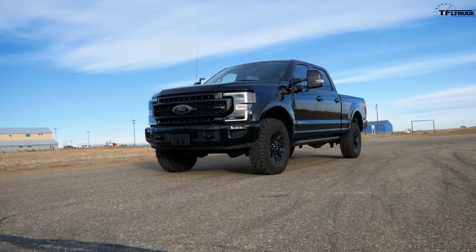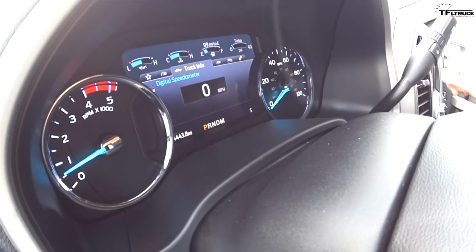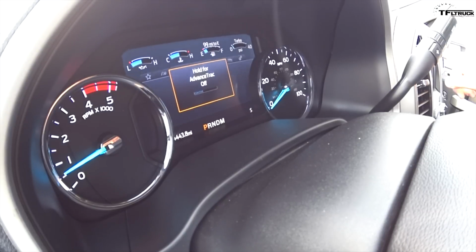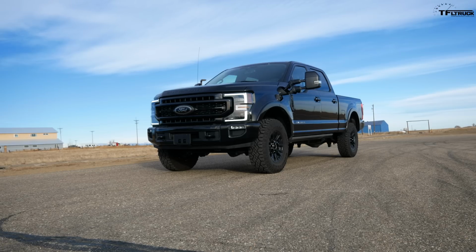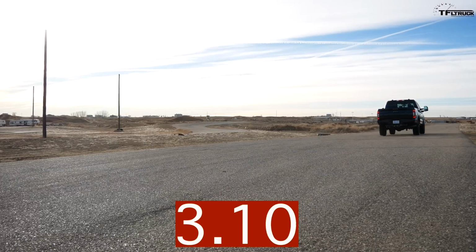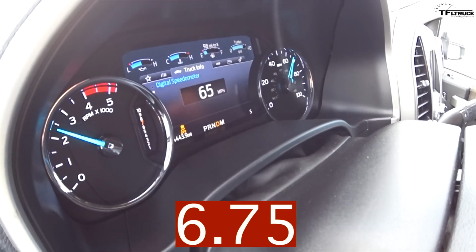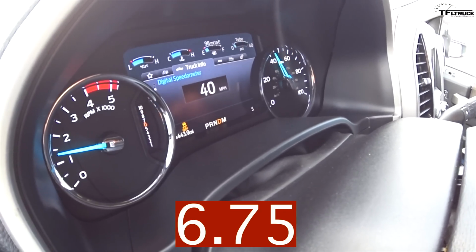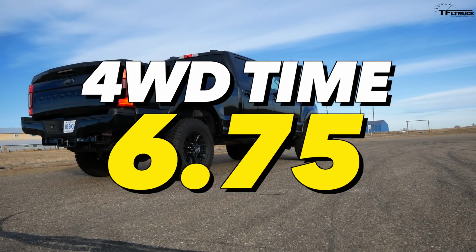All right, here's the first 0 to 60 in 2-wheel drive. I am going to turn off traction control and advanced track off. There it is. Here we go. Booyah! 6.75. I think that's the quickest time for a heavy-duty truck that we've ever had.